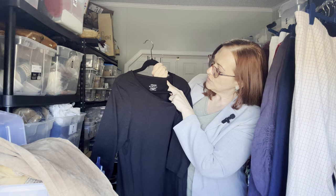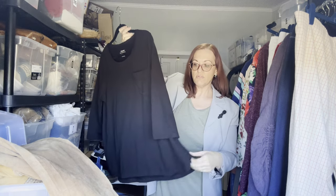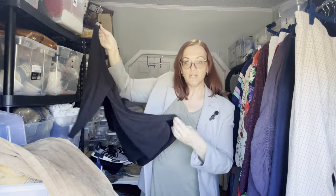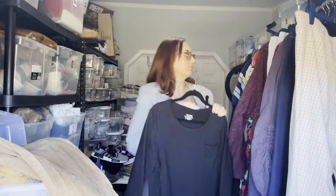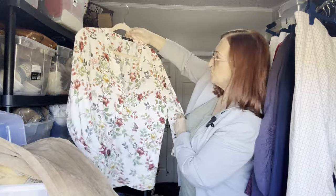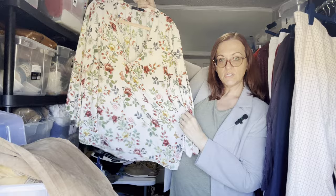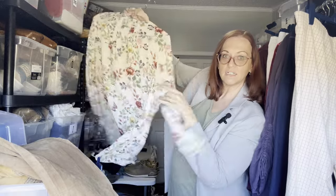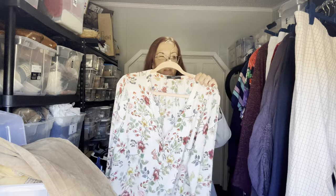Okay, we've got a Chico's 3/4 sleeve, size 2, 60% cotton, 40% modal. And that is just a basic 3/4 sleeve t-shirt. And they always put a really nice hem on their basics, Chico's. Washes and wears well, has a little tiny pocket, and it's just a basic piece. Okay, next we have a Tahari plus size 2X floral balloon billowy sleeve blouse, and it's just a pullover with a little half button. And that's by Tahari. That is a 2X.